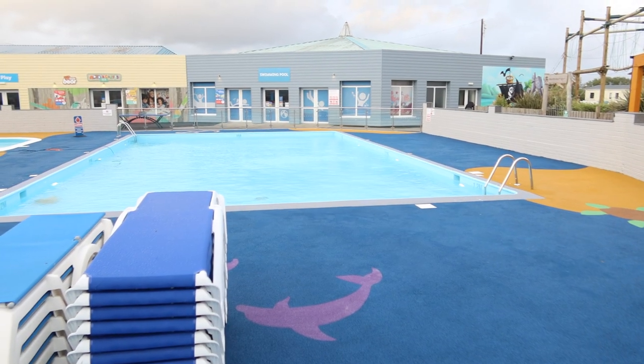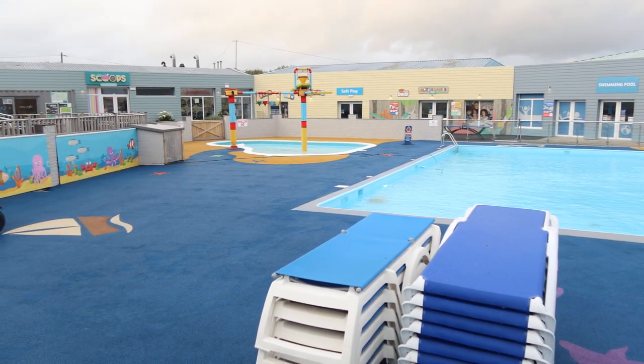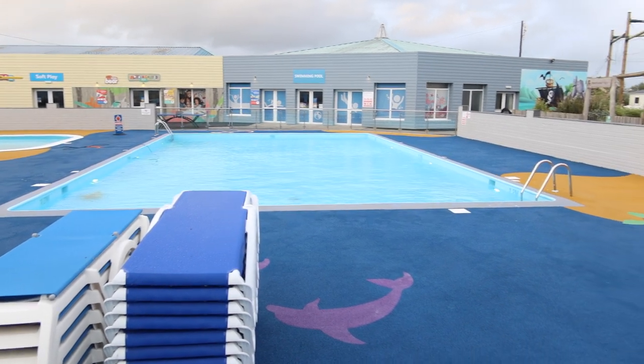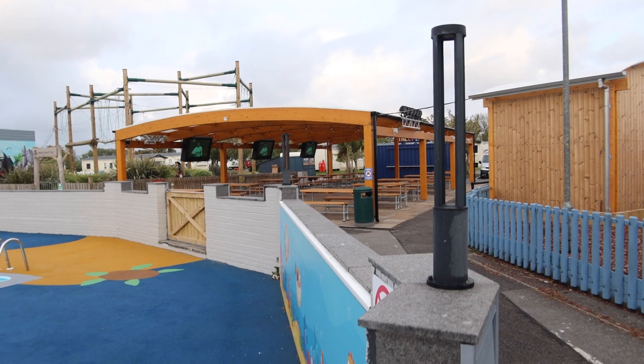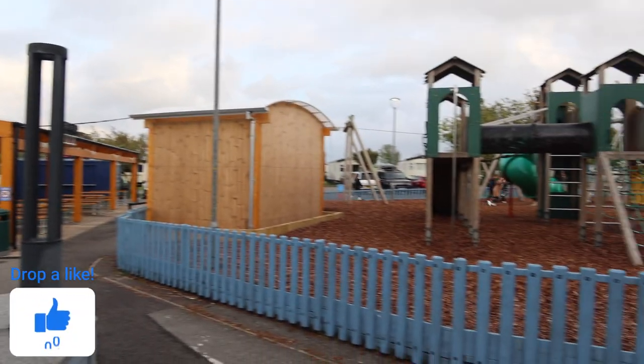So here's the outdoor swimming pool. Far too cold for that this weekend, I think. Unless I get a few gin and tonics down me. Got a really cool outdoor seating area there. Looks like you can probably have a drink and watch some football. There's the high ropes course, and here is a park.